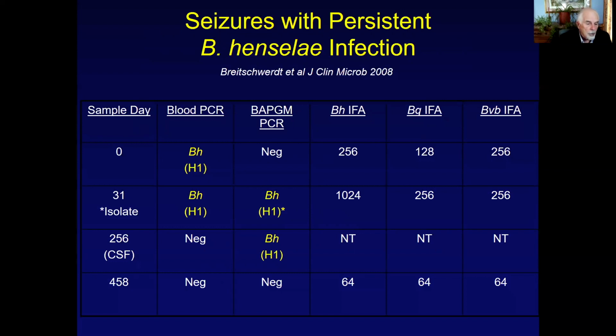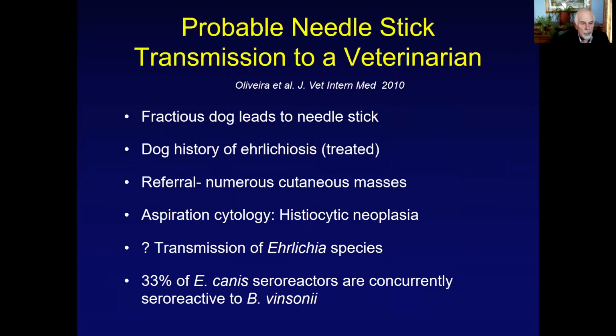But once again, you'll see that there was probably an extremely low number of Bartonella in the cerebrospinal fluid. Direct DNA extraction was negative, enrichment culture was positive, and by DNA sequencing, we've got exactly the same strain throughout an illness that now spans at least 256 days. She was subsequently treated and had resolution to a great extent of her seizures, obviously maintained on anticonvulsant therapy, and underwent seroreversion back to very low titers. And I think if we would have followed her long enough, she would have probably remained negative.